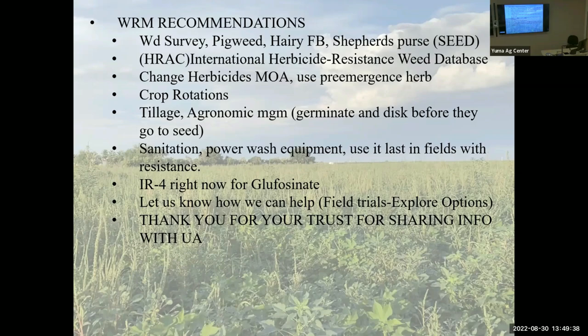Tillage: Mark Siemens was talking about some new finger weed cultivators, and they're developing some technology in his shop right there. The agronomic managements that we can do. Right now, if you go to Wellton, you see a lot of germinating fields with purslane. They just water it, germinate it, and then kill it before it goes to seed.